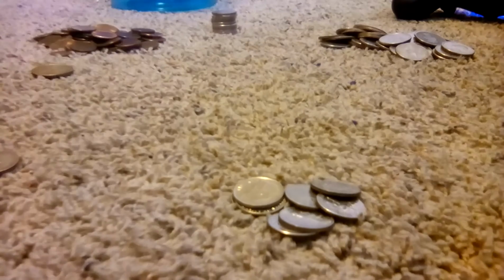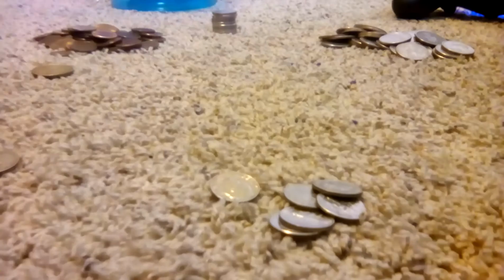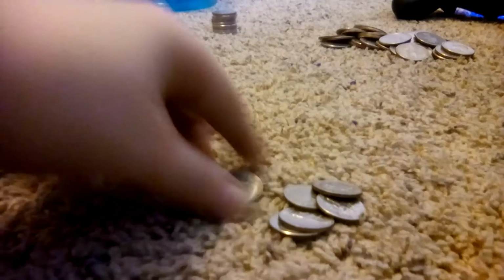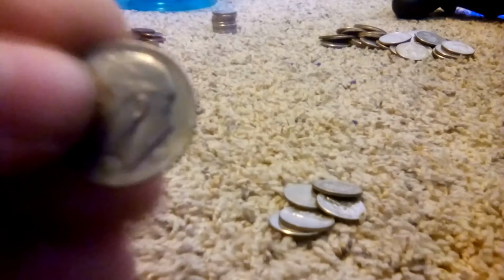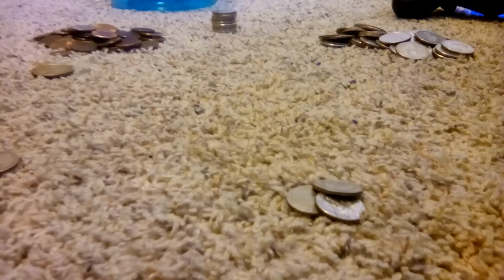Okay, next one. 1984 Denver Mint, no silver. 2016 Denver Mint, no silver. 2014 Denver Mint, no silver. Okay. Dang, that's tough to see. 1983 Philadelphia Mint, no silver still. I'm just trying to get looking silver right now. 2013 Denver Mint, got no silver, obviously. 2011 Philadelphia, still got no silver.